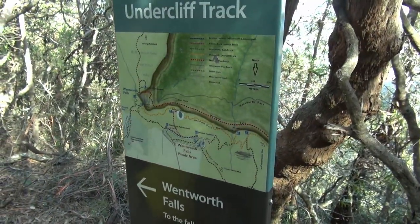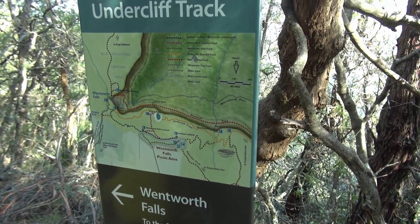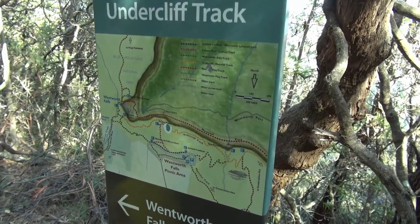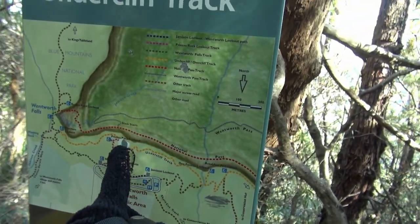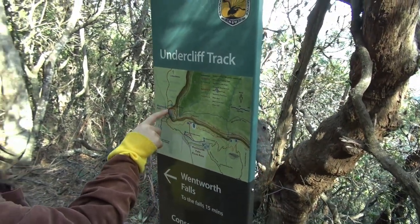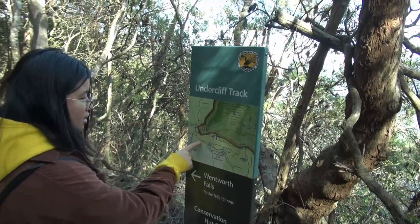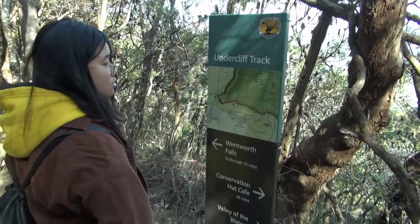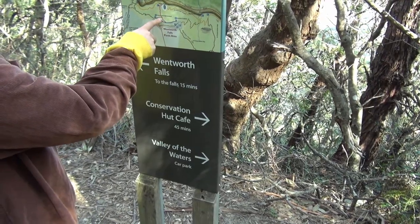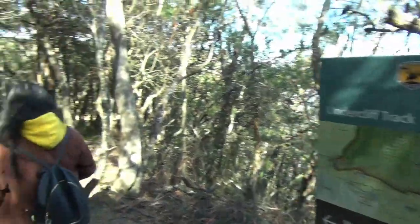Where are we? The man we were going here. We are at the intersection there. The red one. See that? The red dot, yeah? We are here. Then that means we have to either go here. Yes. But then you're very, very high. Alright, it's 15 minutes now. Wentworth Falls? I don't think so. Yeah, Wentworth Falls 15 minutes only. No, you think that, but okay, actually go.